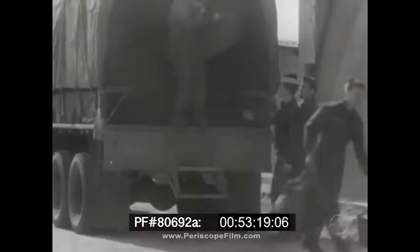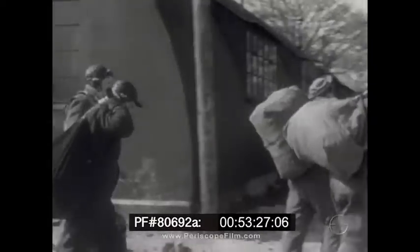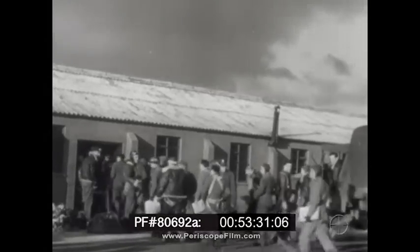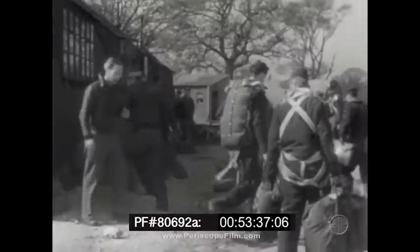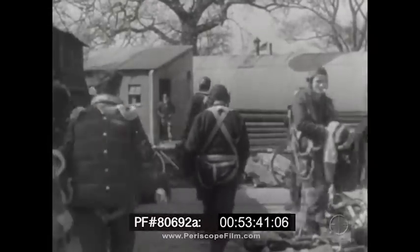The airmen are home, but their job isn't over yet. Before they can go to their billets for a well-earned rest, they must first undergo one of the most important phases of any mission, interrogation. It is highly important to question the crews at the first possible moment after the mission, while their impressions and memories are still fresh.